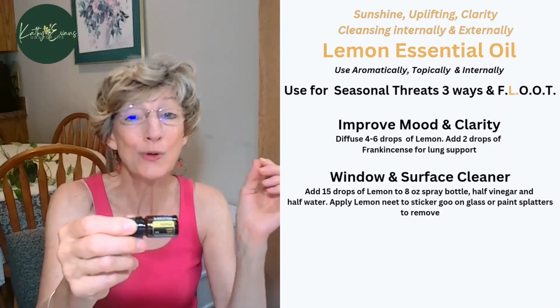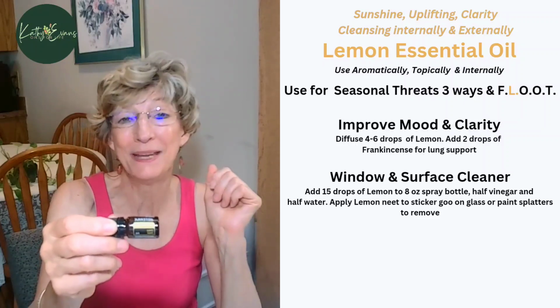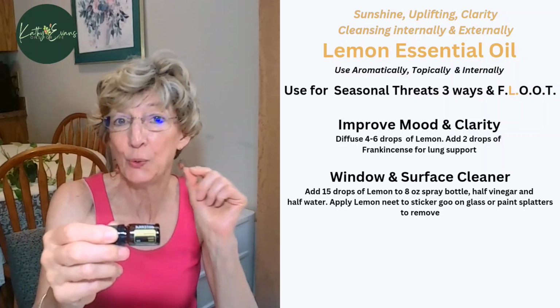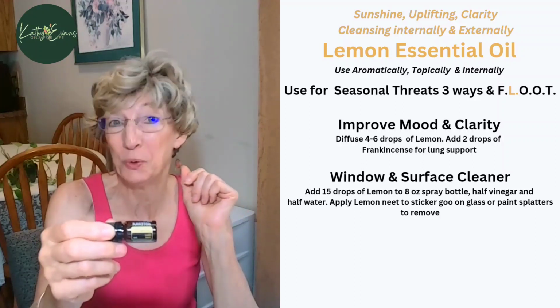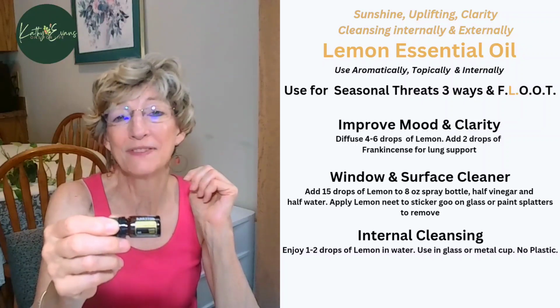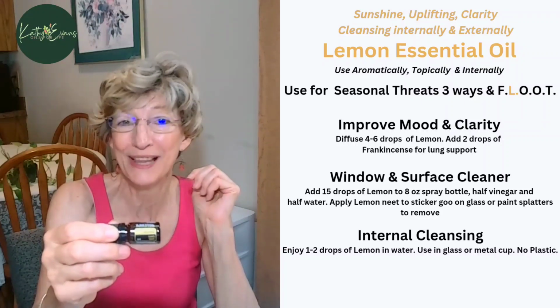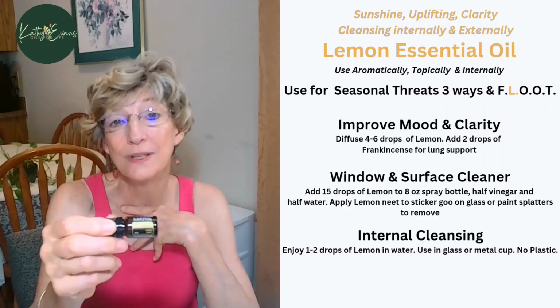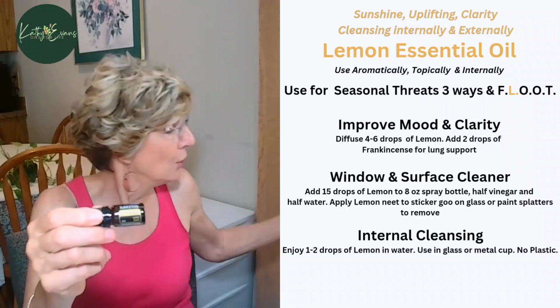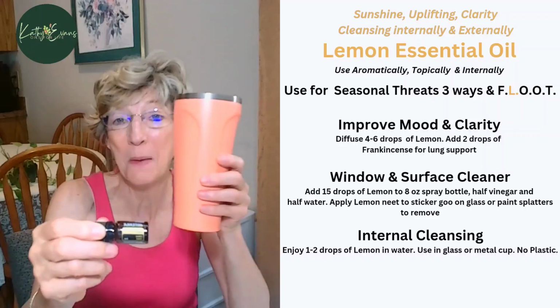Then you can also use lemon neat. Neat means no dilution on glassware to remove that sticker goo instead of using the toxic Goo Gone. And then 3, enjoy 1 to 2 drops of lemon in your water for internal cleansing. Now, I always use glass or metal when using essential oils in my drink. No plastic. There's my cup.